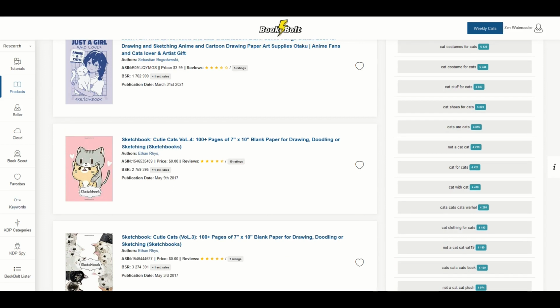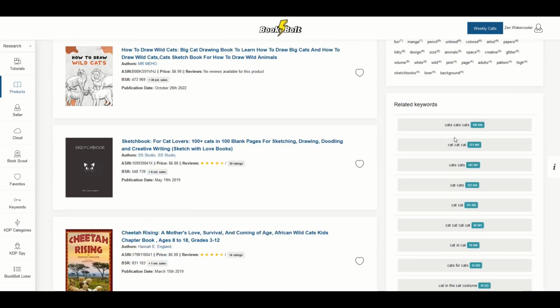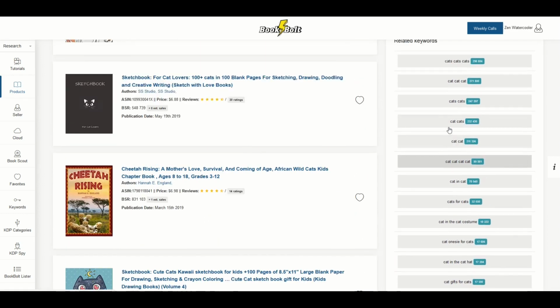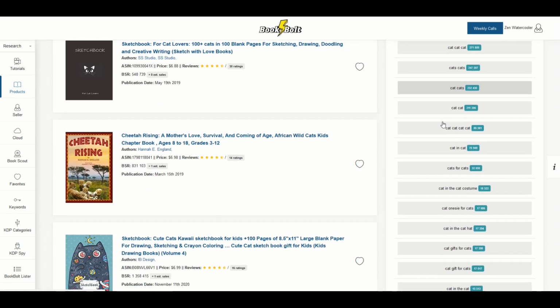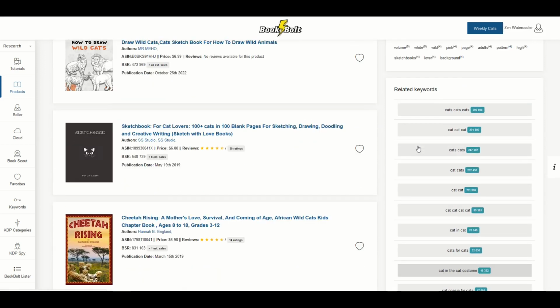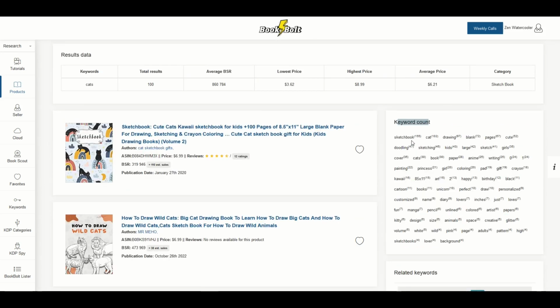It's just that easy. BookBolt has a great tool on the right-hand side with keywords at the top to give you more ideas, and also related keywords down below with the actual search volume. Now, not every search term is going to be directly related to a low-content book. So, for example, there's a cat onesie for cats. That's not really related to a book, but you can see there's great ideas here on what people are searching for on Amazon, and it'll give you an idea on what type of book to create.